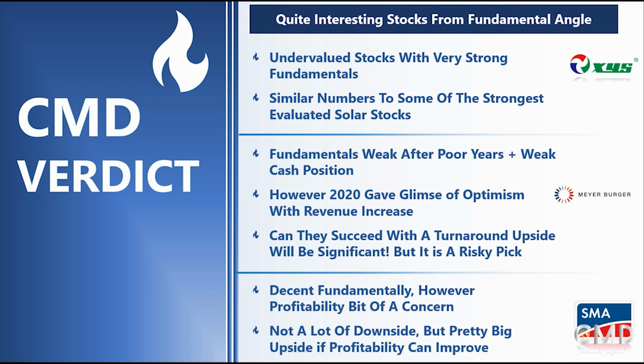Finally, we have SMA. They have decent fundamentals. However, their profitability is a bit of a concern to us. We don't see a lot of downside in them. We see a pretty big upside as well if their profitability can improve. So it's definitely something we are going to analyze in a bit more detail before taking a clear decision as to whether we really would like this stock or not.